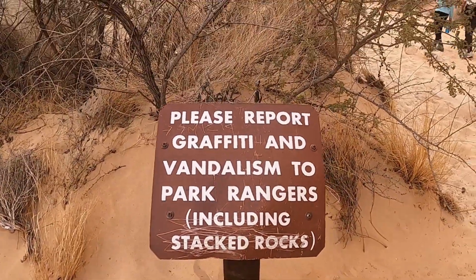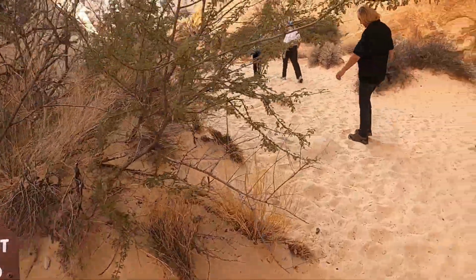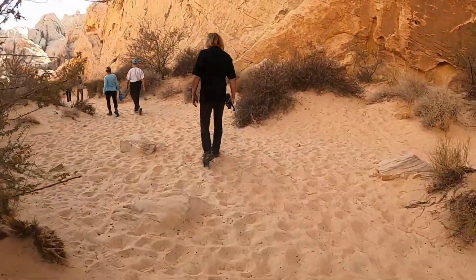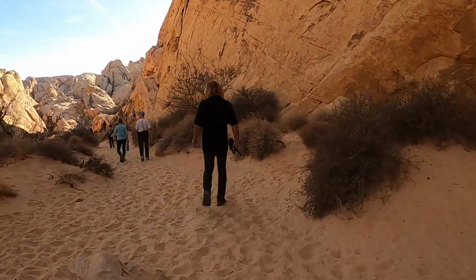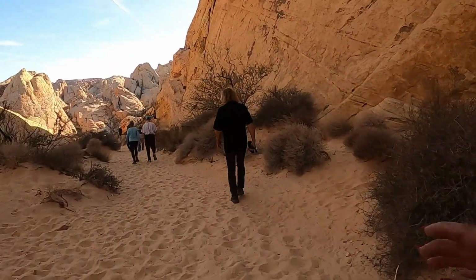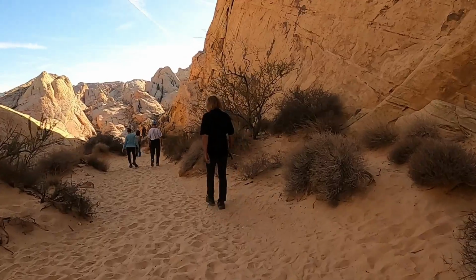Including stacked rocks. Really? They don't even like stacked rocks? Isn't that part of the yoga thing? You know, balancing? Who knows?